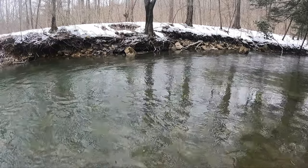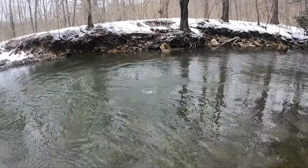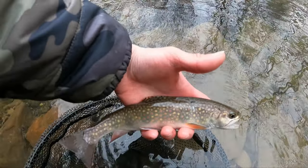There he goes. Yep, not a brookie. Check that out.